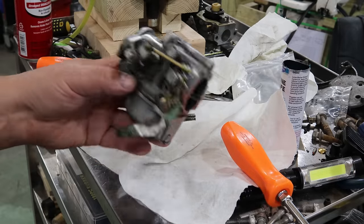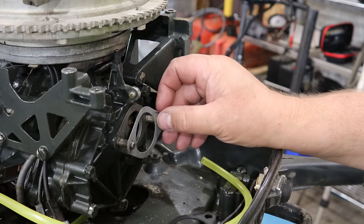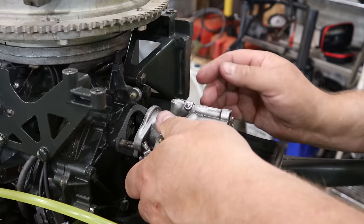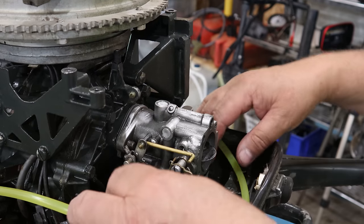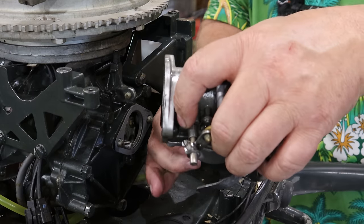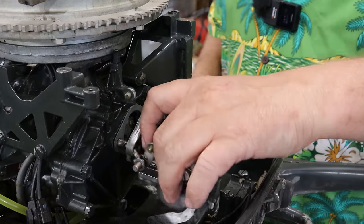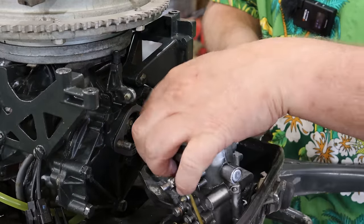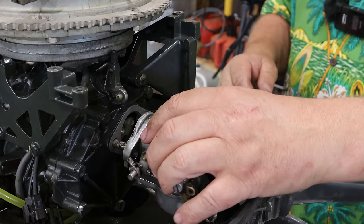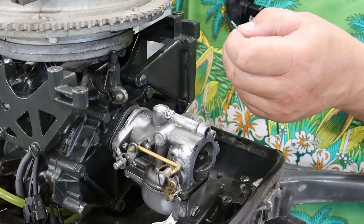Let's put it back on the old power head here, intake gasket here. Put our gasket in place. Now I'm just going to mock this up here real quick because I want to run my fuel line here. I'll go ahead and slip this on. All right, looks like it's sitting pretty good there without being kinked. I'll go ahead and put a zip tie on it. That's beautiful. Now let's go ahead and get the old nuts and washers on here.